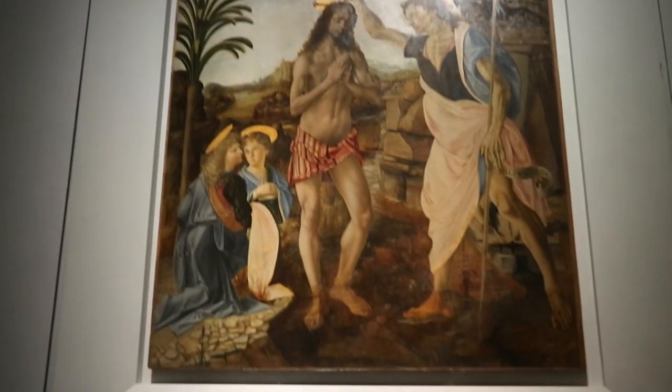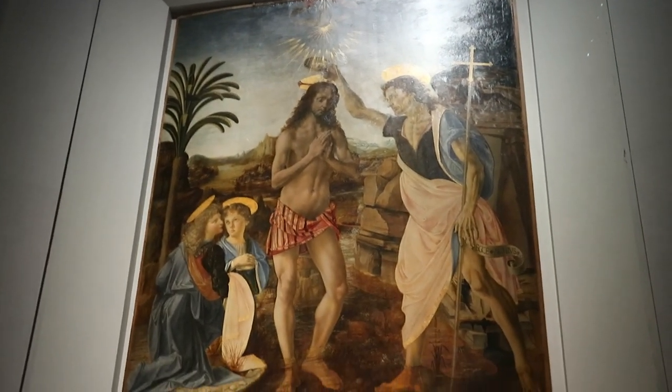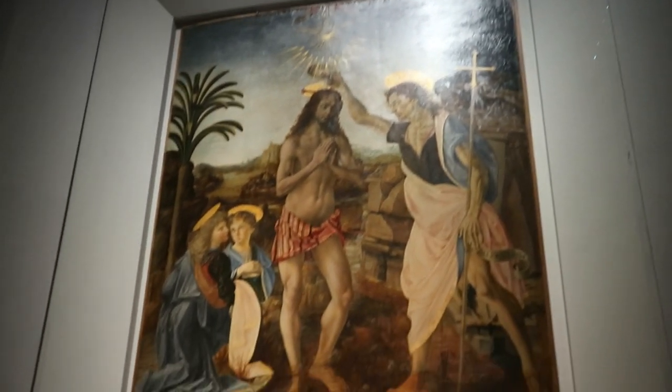Do I even have to tell you? We have arrived in the room of Leonardo da Vinci. I think that's Jesus' baptism with Johannes.